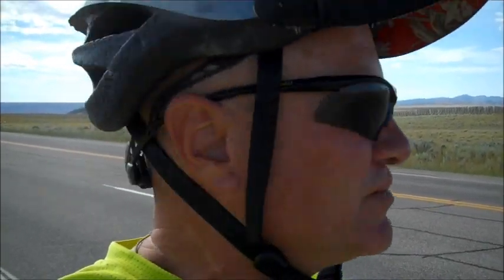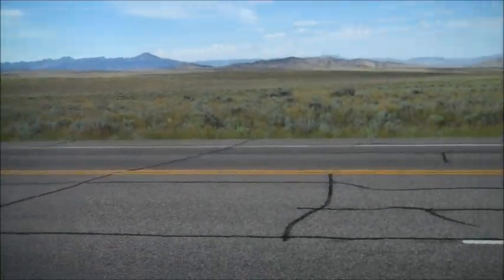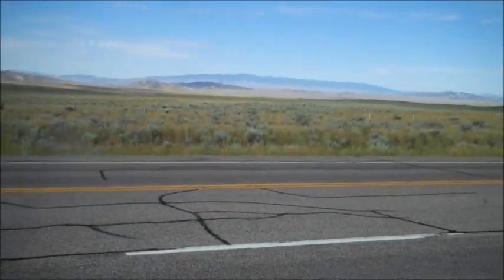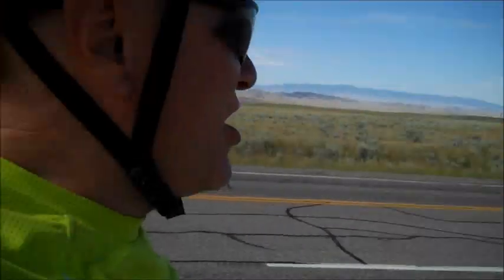probably 35, 34 miles to the next turnoff, which is Highway 287, at a place called Muddy Gap Junction. It's amazing here. You see the big snow fence, and the mountains are still just amazing. Wyoming is a beautiful country, beautiful state.